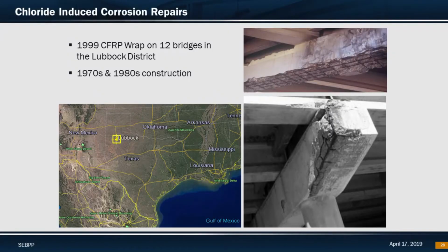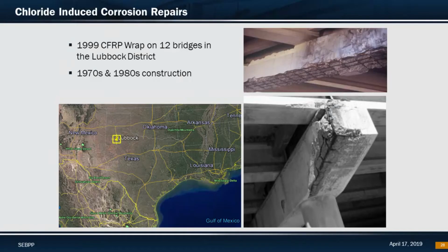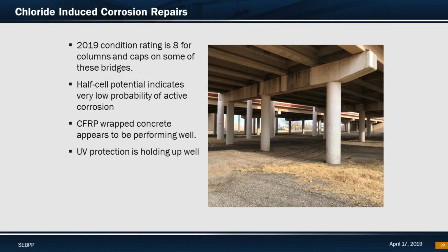We've used CFRP to address chloride-induced corrosion. Once the repairs are done, we wrap it up in CFRP and it acts as a barrier to prevent infiltration. In the 1970s and 1980s, a few bridges were constructed. In 1999, we had a research project intended to wrap CFRP around chloride-contaminated concrete. We did do concrete repairs, but as late as 2019, the condition rating for many of these bridges is 8 for columns and caps.